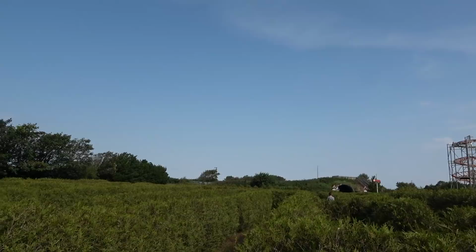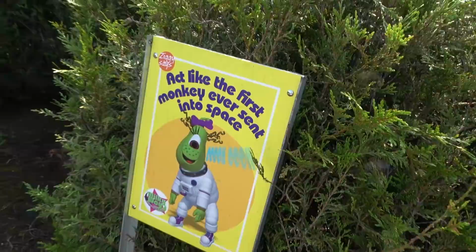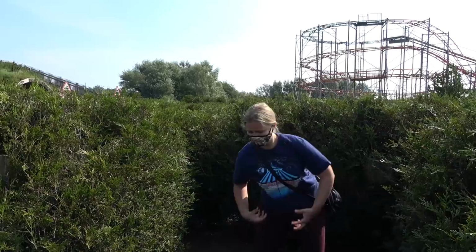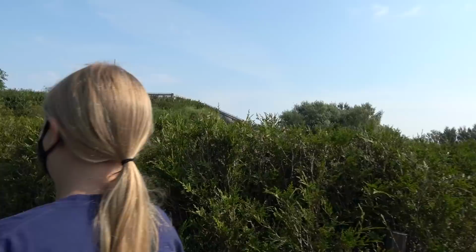15 minutes later, we're still going. No, really, it's been about 5 minutes, but here we go. Ziggy says, act like the first monkey ever sent into space. And here's a little performance stage, and here's the monkey. Here we go. Oh, do we have no sound effects? That monkey's very excited in space. Very excited. Come on, Ziggy, get us out of this maze.